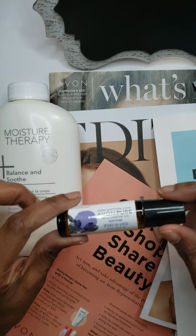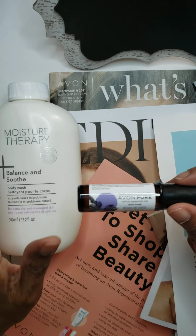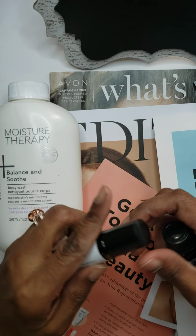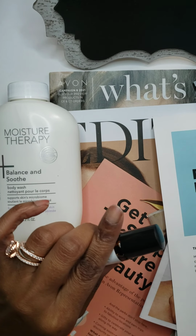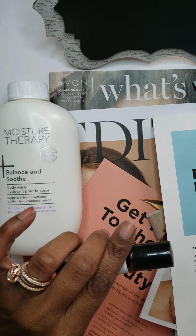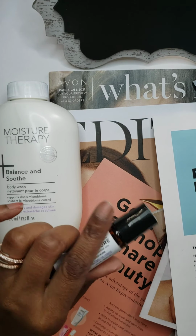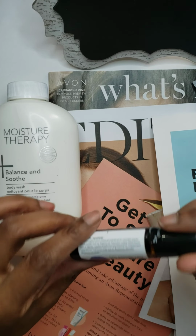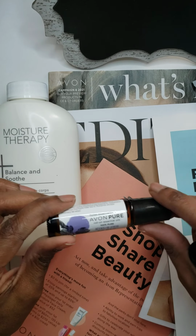If you're a person that's into essential oils, then you know the benefits. If not, I'm going to put some information on my reels and also in my stories just to give you more information on essential oils. But again, this is a new product in our shop.